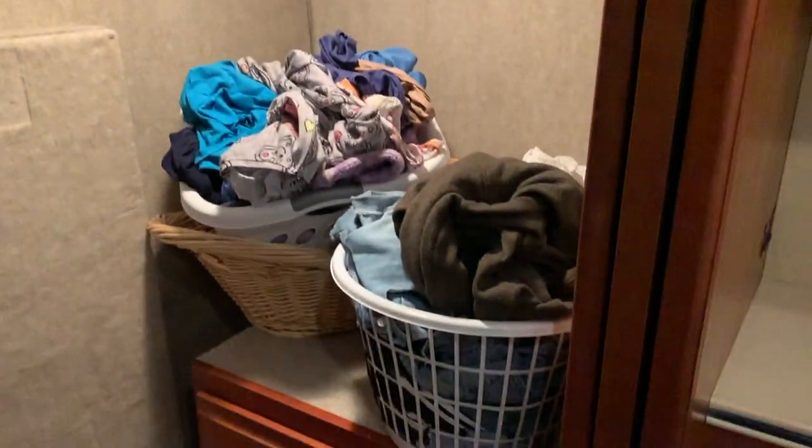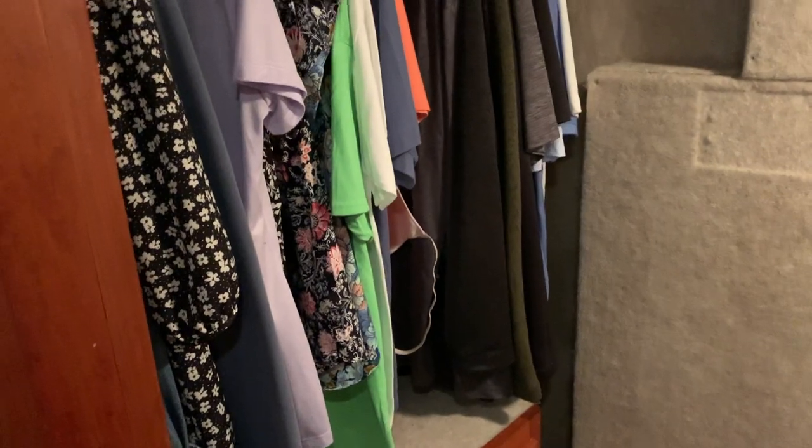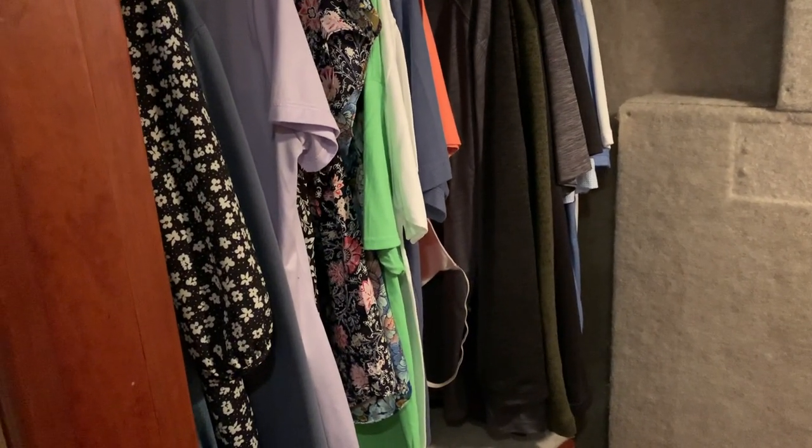you can hang clothes up above. We've got additional storage. Then over on this side, for the four of us, we've hung all of our clothes up on one side. And then we've got additional storage. The bed also pops up, and there's additional storage underneath of it.